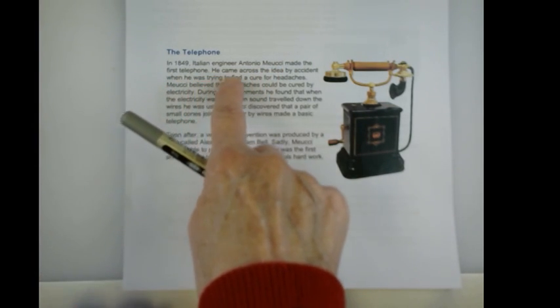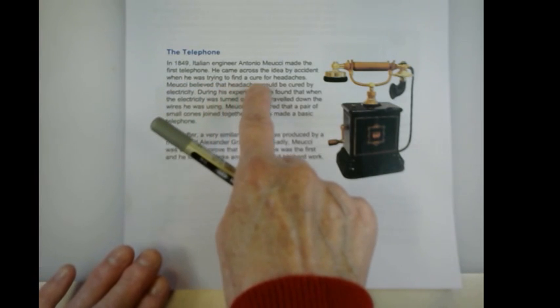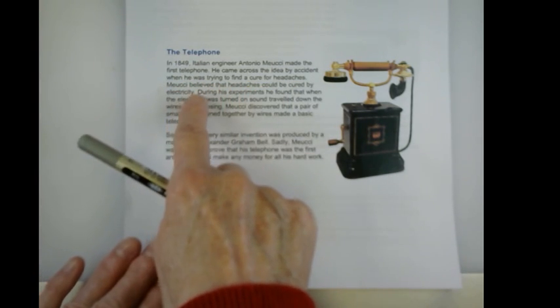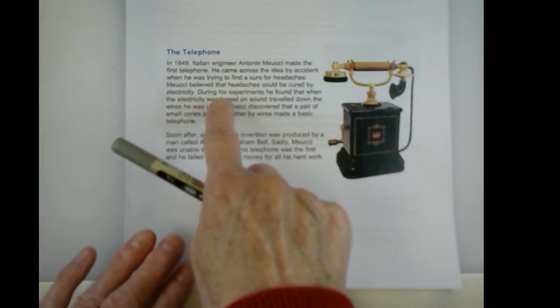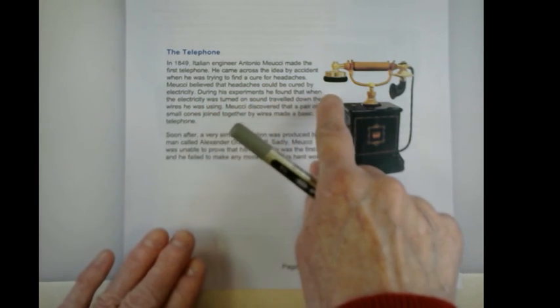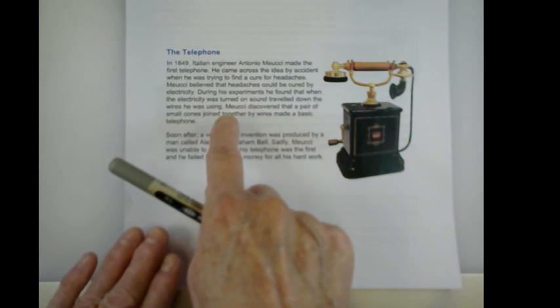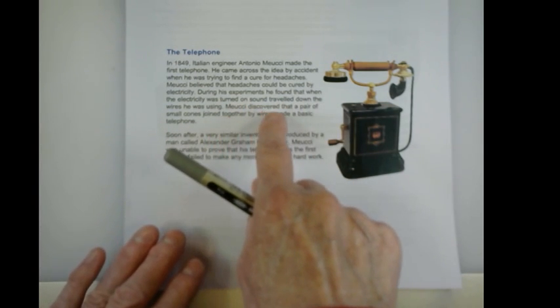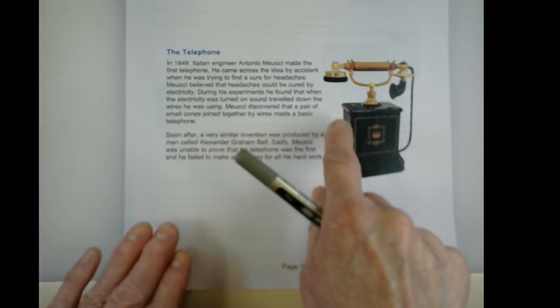He came across the idea by accident when he was trying to find a cure for headaches. Meucci believed that headaches could be cured by electricity. During his experiments, he found that when the electricity was turned on, sound travelled down the wires he was using. Meucci discovered that a pair of small cones joined together by wires made a basic telephone.